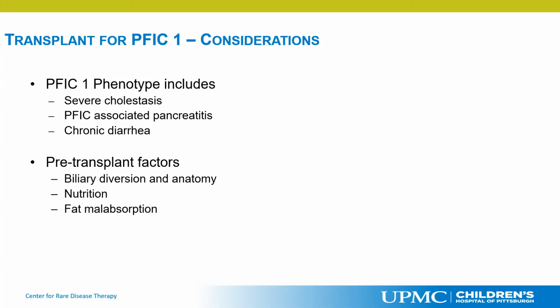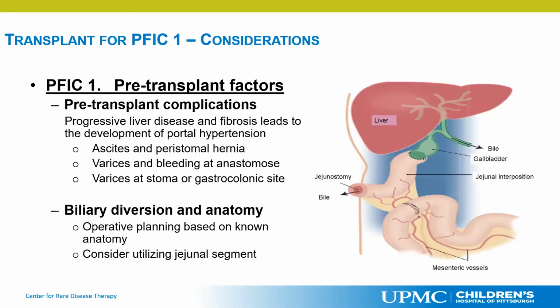And it's important to realize that a liver transplant is not a small surgery. I don't have to tell you that. We talked about it yesterday. And you do require a lot of nutrition going in. And so when you look at liver transplant, a fair number of the patients who are now being transplanted for PFIC1 have had a biliary diversion. And so from a pre-transplant standpoint, the things that lead you to transplant after diversion is chronic liver disease, fibrosis, and the development of portal hypertension.